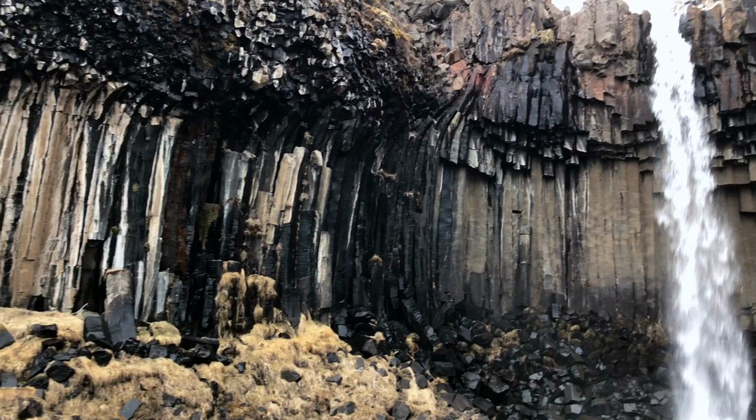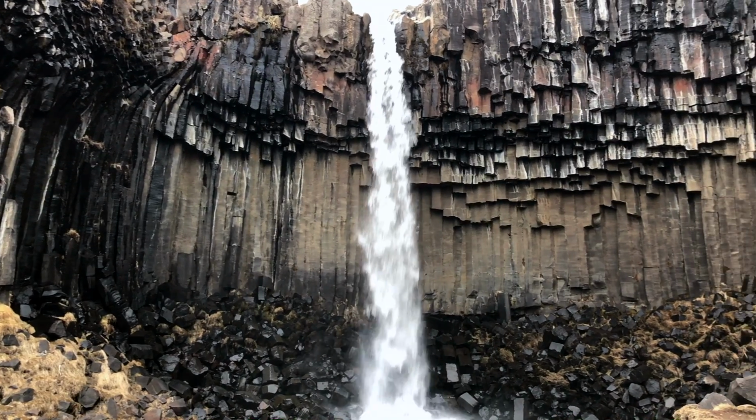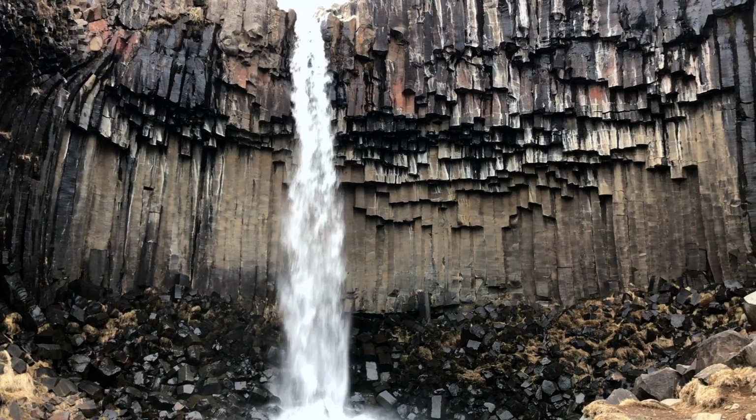Next up on my South Iceland itinerary is Skaftafell National Park. This is a big area and there's lots to do here, but the most common thing to do is the hike to Svartfoss waterfall. So Svartfoss is the black column waterfall and actually inspired the architecture for Hallgrímskirkja Church in Reykjavik. So this will take you about 45 minutes one way, and it's a pretty easy hike, so I recommend most people can do this.